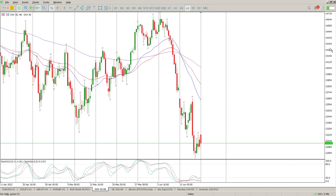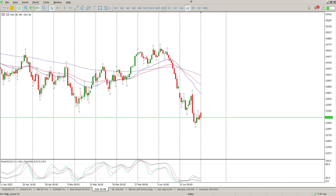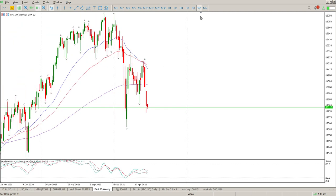Good morning, everybody, and this is your DAX day trade setup for today. Before we get started, let's just have a look at what happened on the weekly.